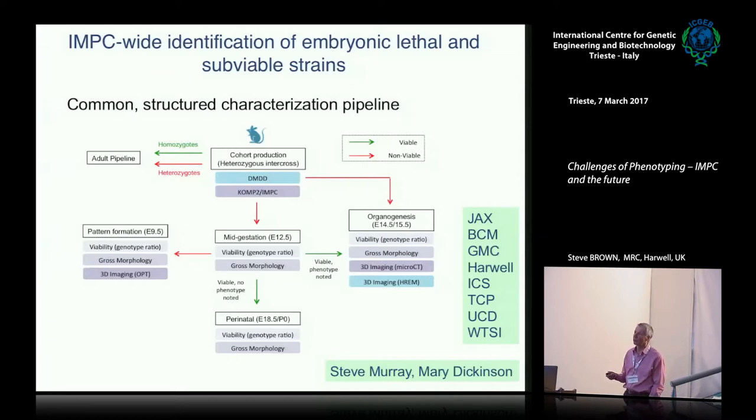We're going to look at gross morphology. We're going to look at viability at that particular stage. If we find that they're not alive at E12.5, we go earlier. If they are alive at E12.5, we'll probably go later. And we use a variety of morphological investigations and also 3D imaging techniques to look at what's going wrong with the embryo during gestation. And all of this work is happening at the major centers across the world to analyze at what time the embryos die and what they are dying of, through a variety of morphological and imaging investigations.